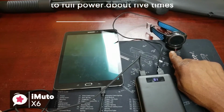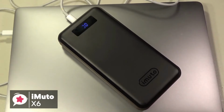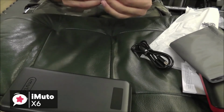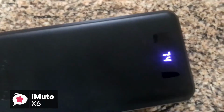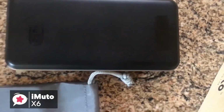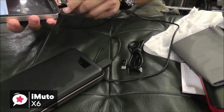And with newer MacBooks that use Type-C for charging purposes, it can charge them to full power about 4 times, which is fantastic. To conclude, while this is not the type of power bank you can slip into your back pocket, it is certainly possible to take it with you in a bag. Overall, this iMUTO PowerPack X6 Pro is one of the most reliable high-capacity power banks available in the market, and one that could be ideal for you.